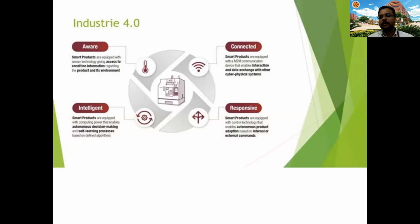Now, if you have data on how my material was previously fabricated, how it was made, and what its dimensions were, because of which the rejection occurred, you can analyze your mistake and next time you will make the product with perfect specifications. So that is why the interconnecting of data and integration of data exchange is there.